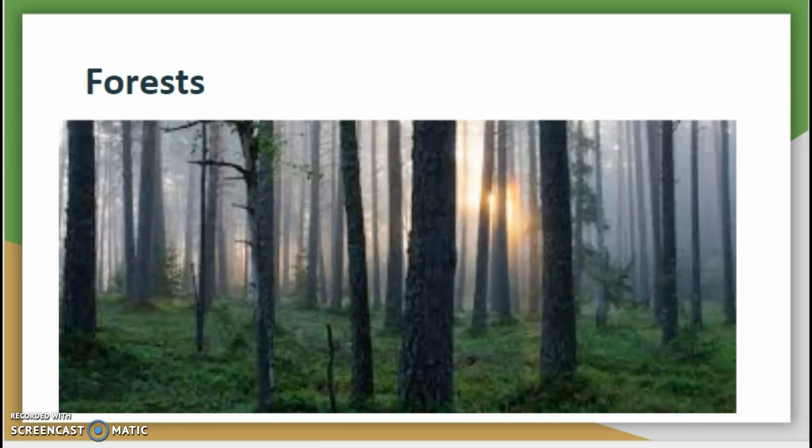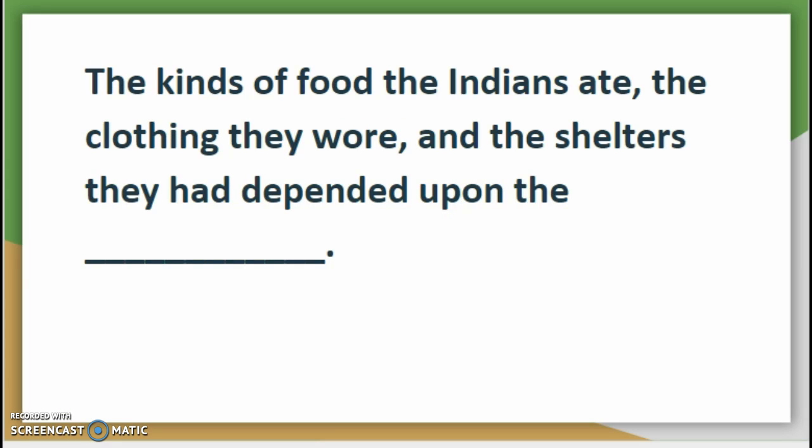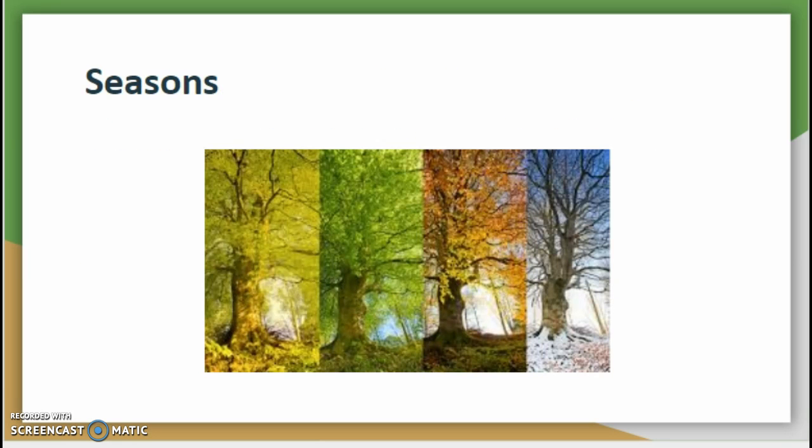And the answer is forests. Even today, over half the land of Virginia is covered in forests. The kinds of food the Indians ate, the clothing they wore, and the shelters they had depended upon the what? And the answer is the seasons.